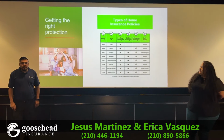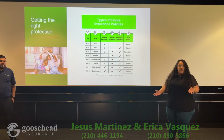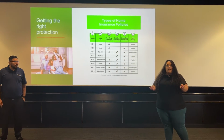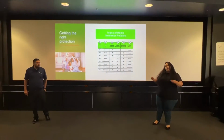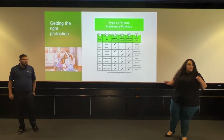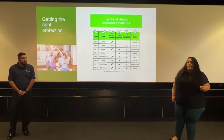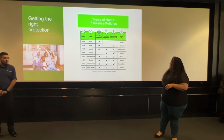So some of the basics: there are so many different types of homes and so many different types of policies. When you're making your purchase, probably the biggest asset you're ever going to purchase in your lifetime, you want to make sure that you're 100% covered with the right type of coverages. Different policies depend on the type of property you're investing in. Most of us today are investing in our first homes. First-time home buyers are really popular.